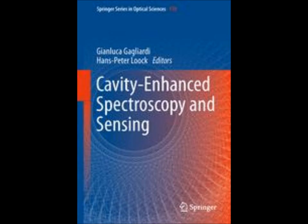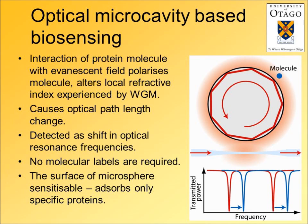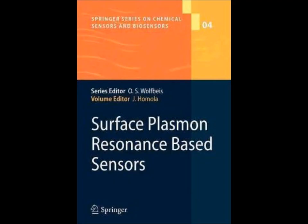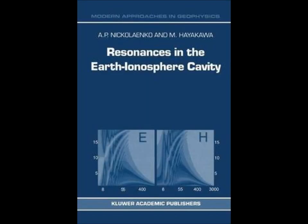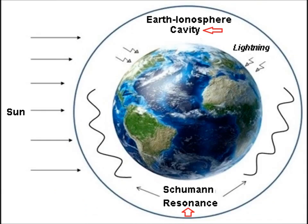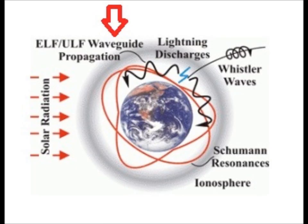sensing, including optical microcavity based sensing and surface plasmon resonance based sensors, with Earth's Schumann resonance field cavity falling nicely into place here, with the space between the surface of the Earth and the ionosphere serving as the waveguide, not unlike the waveguides used by optical cavity biosensors like the ones you see here, with the sun serving as the obvious light source and the moon perhaps serving as the optical sensor unit in these examples, with Earth's magnetic belts perhaps serving as some kind of waveguide or resonator ring for the microsphere biosensor we call the Earth.